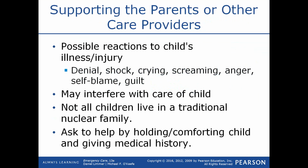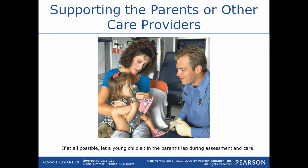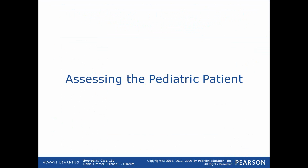and that's something that we certainly can't let happen. And remember that not all children live in a traditional nuclear family with a mom and a dad. In today's society, certainly there are stepfamilies, blended families, there are two mommies, two daddies, those sorts of things that we need to be aware of as well. Ask to help by holding or comforting the child and giving the medical history, so you can put the caregiver to work: can you hold or comfort the child and answer questions about the child's medical history? Again, if at all possible, let a young child sit in the parent's lap or caregiver's lap while you do your assessment and provide care.